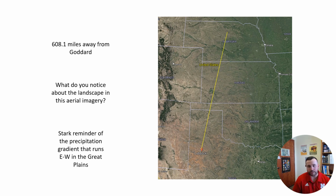And a couple questions looking at this map here on the right is I just wanted to ask you guys, what do you notice about the landscape within this aerial imagery? Well, for me, looking from east to west, we can see how green it is on the eastern side of all of these states within the Great Plains to how brown it gets once you approach the Colorado Rockies Front Range, right? And that's just a stark reminder of the precipitation gradient that runs east to west through the Great Plains that affects not only the plant communities here, but also how we need to manage our natural resources in these areas.